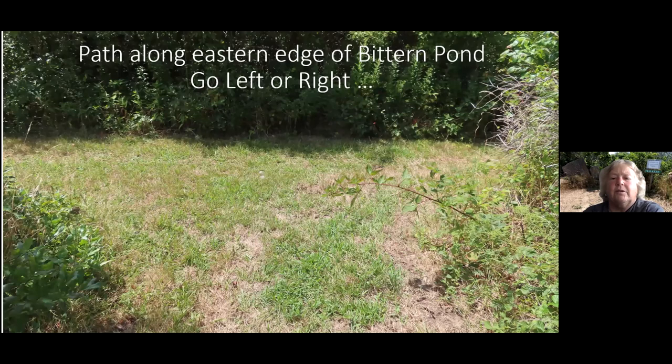Should I go left or should I go right? This path is going along a pond called the Bittern Pond. Now, if I went right here, I would come onto this path, which continues on. And at the previous spot where I chose to go left, if I had gone right, I would end up on this path. So as I said, you'll come back to the same spot.